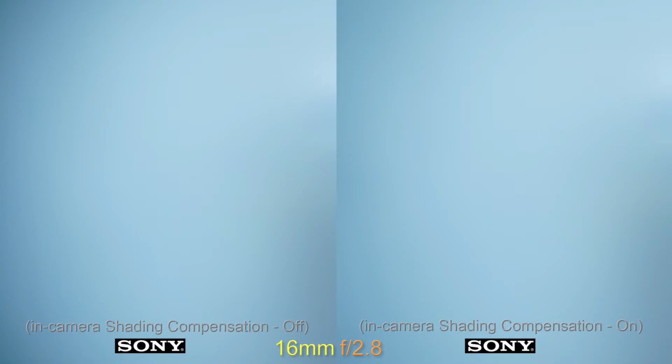And now here they are compared side by side. Here is the f4 again with the shading off. Now it is turned on. And finally here is the f5.6 with the shading comp off. Now it is turned on. And side by side, but almost no difference can be seen.